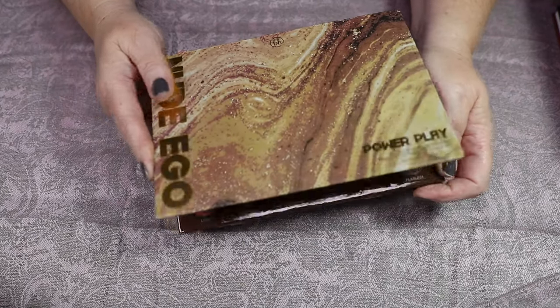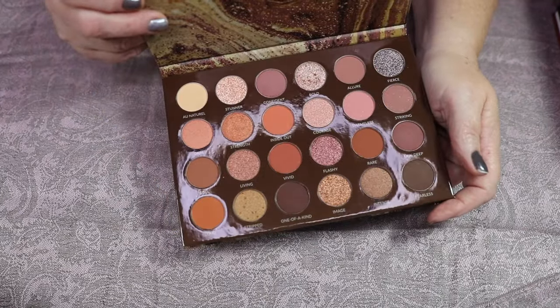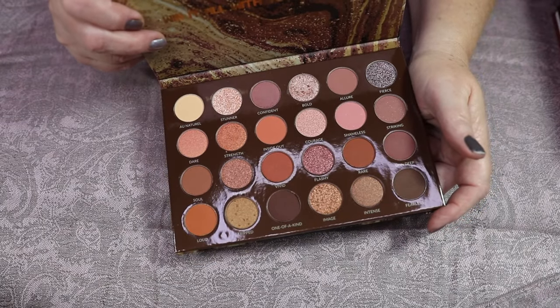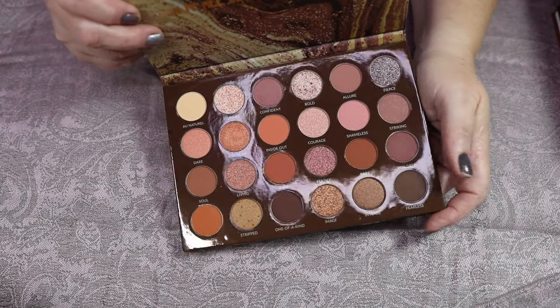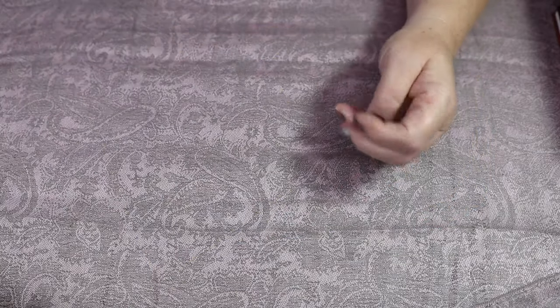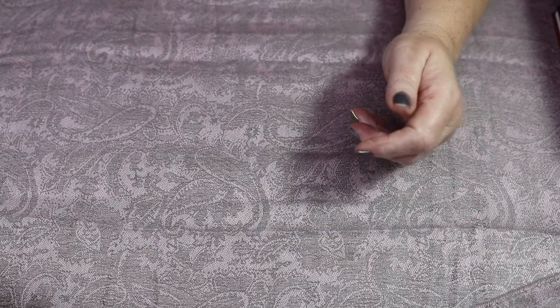Nude Ego. This is the palette that was released after, who bought them? Makeup Revolution, maybe? I don't remember, but this palette sucks. It will be decluttered. Definitely not BH formula.